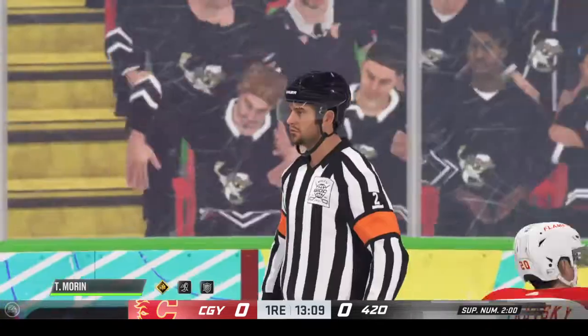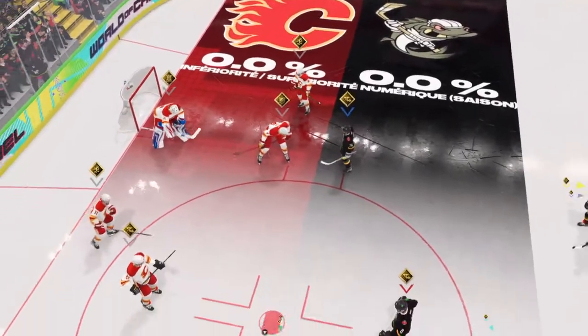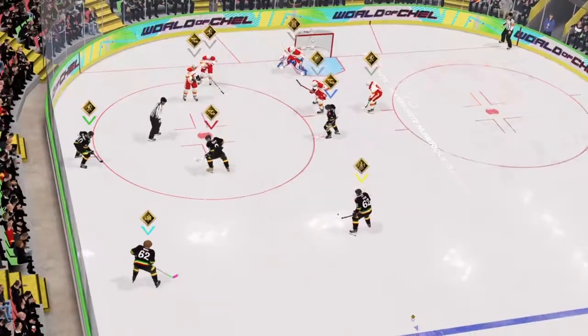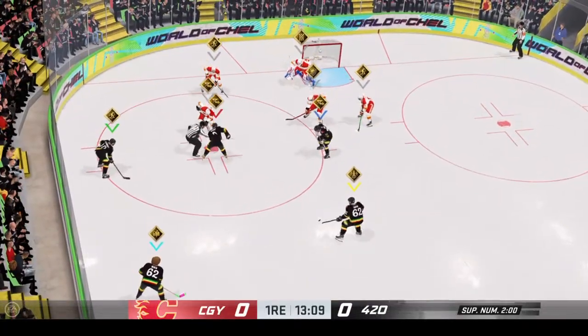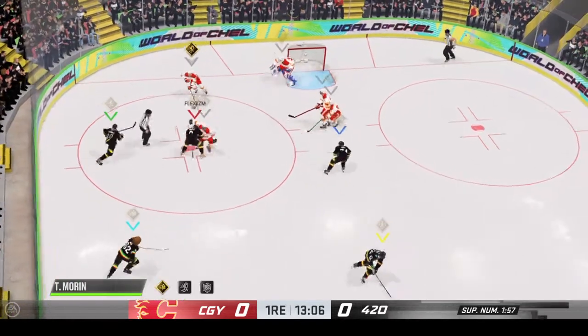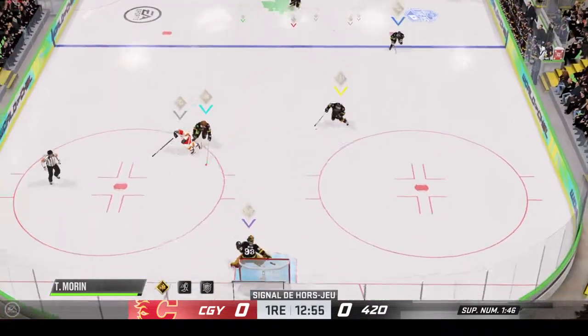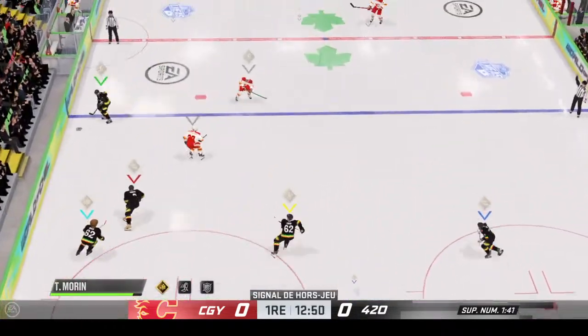Here comes the call. Not much trouble for the official here on that penalty. I mean, the player's feet go flying up in the air. And the man advantage unit comes out to go to work. I love playing on the power play. It's my favorite thing I did. So here you are in a scoreless game. These guys can't get on the ice fast enough for their first opportunity.